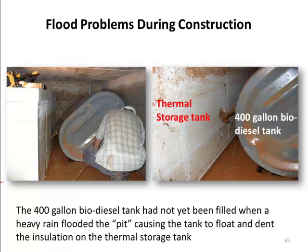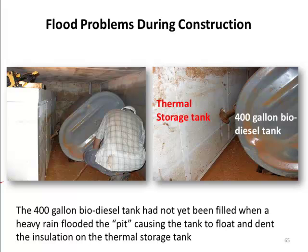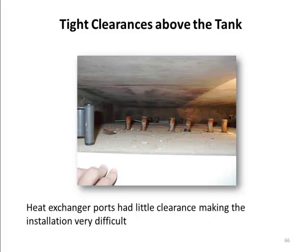During the construction of the building, before we had a chance to fill up the 400-gallon biodiesel tank shown here kind of on its side, we had a bad rainstorm, and it filled up this whole pit with water, and the tank floated and tilted on its side. We also had a problem with the clearance of the ceiling, making it very difficult for us to install the unions for the top of this tank. These are just typical installation problems that any construction site or solar energy installation might experience.